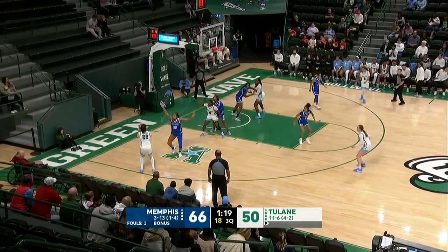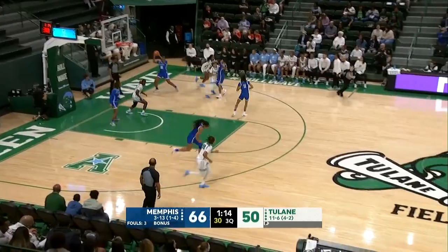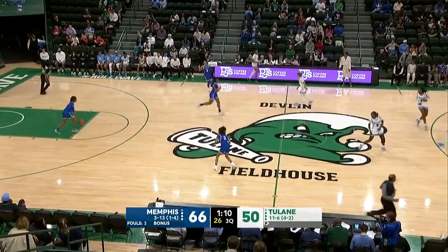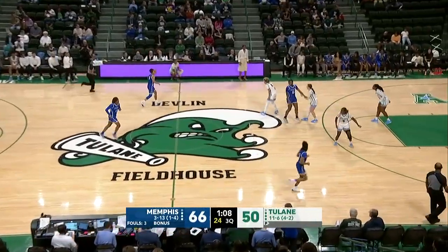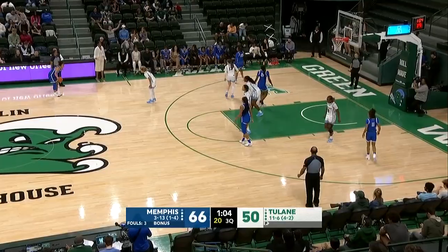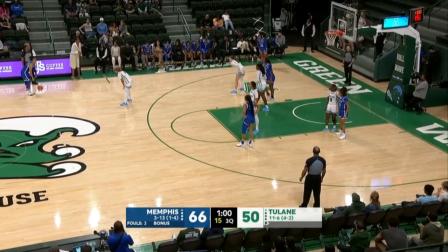Whittington in the corner for Pittman. That was a long 2. Mabry tipped it. Taken by Williamson. They have really held Tulane to one and done on the glass. That's been a huge key as well. Green Wave had 4 first-half offensive rebounds. They've got 1 here in the third quarter. When your first shot's not falling, those rebounds are so key.